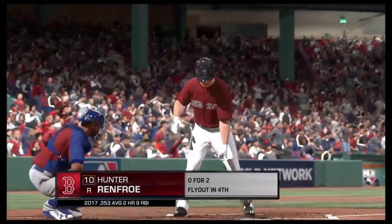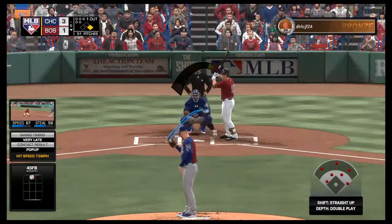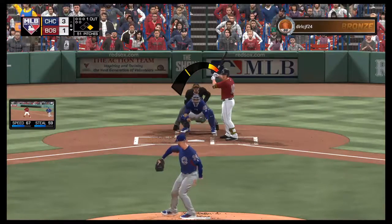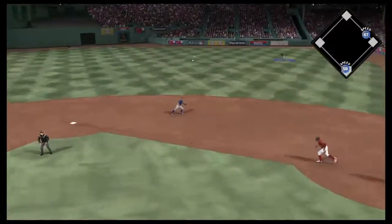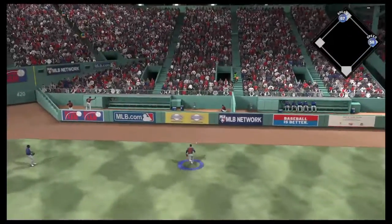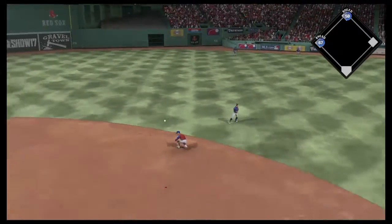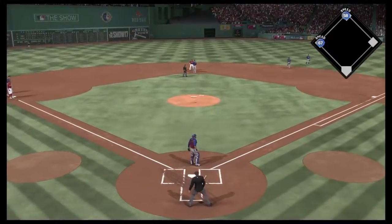Ready once again, Hunter Renfroe. Right fielder, he comes in 0 for 2 thus far. Hunter Renfroe. Well hit the other way, and it's into the gap. And they'll have runners at second and third following the one-out double.